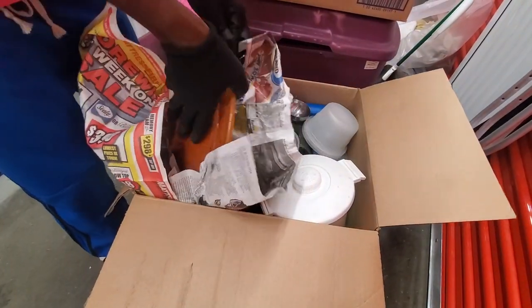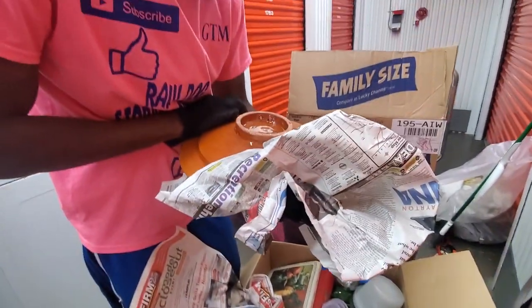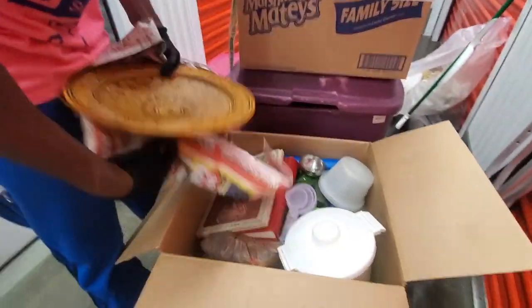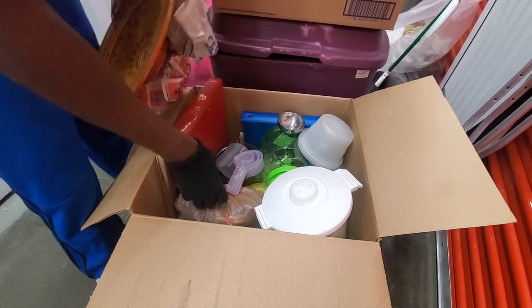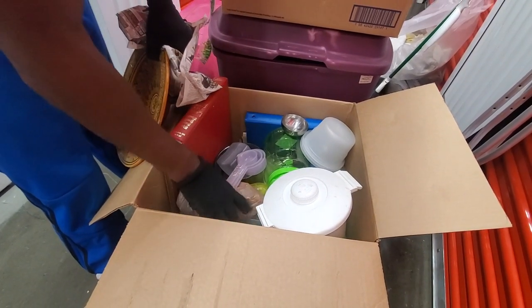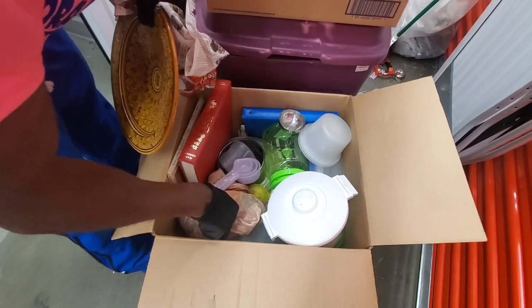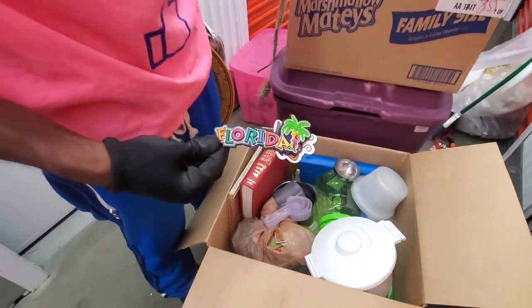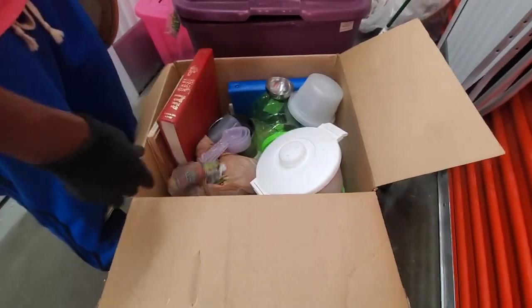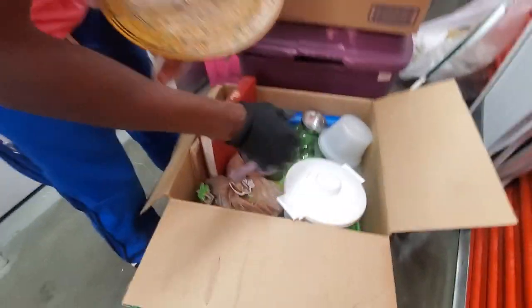Kitchen stuff. A big nice bowl. We paid $3.99 for that. Recipe books. More recipes. Tupperware. Knickknacks. How do we have this same knickknack? We have the same magnet. Oh, for real. That's funny. Alright, that's about it.